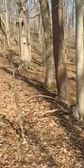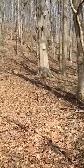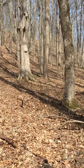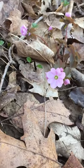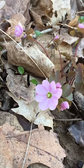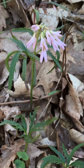Over here a little further, we'll see the white trunk of the white oak, and then this one that's curving away a little bit, sugar maple. Here's cut-leafed toothwort.